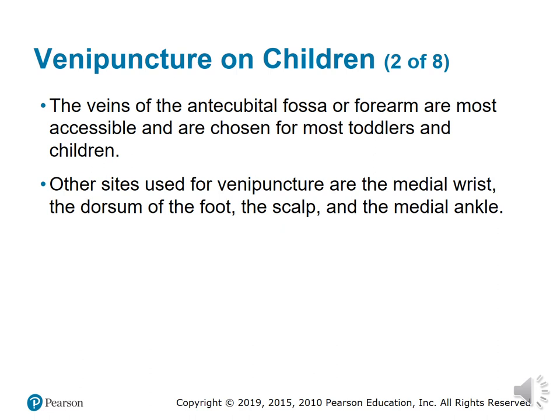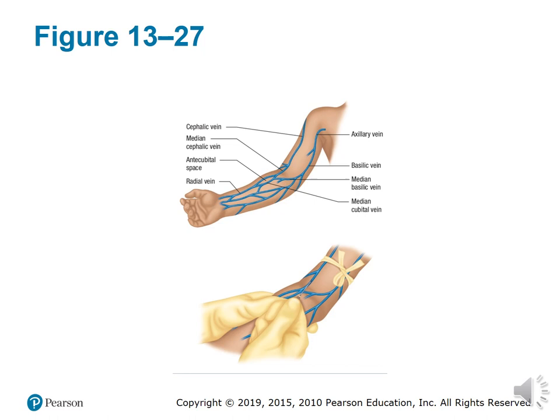Other sites can be used for venipuncture, such as the dorsal of the foot, the scalp. We don't do scalps, or the medial ankle or the medial wrist, if we have to use those areas. And what they mean is the outside of the wrist area, not the inside, the outside of the wrist area and ankle area. If you look at figure 13-27, it shows you all the veins we can draw on a child.